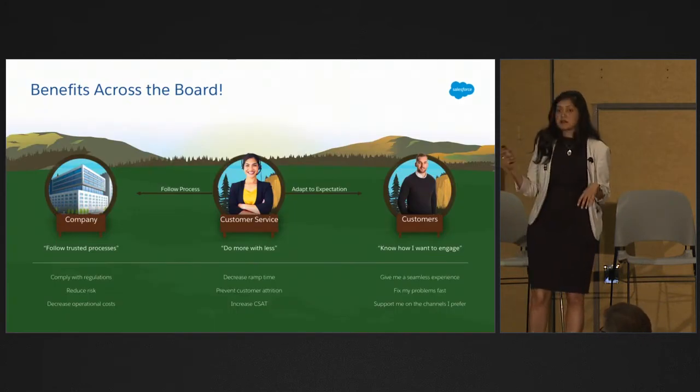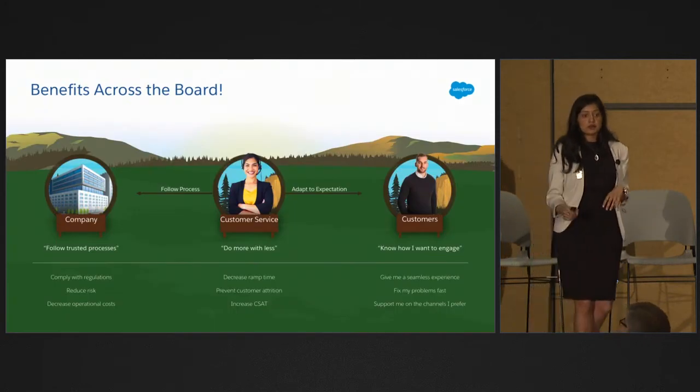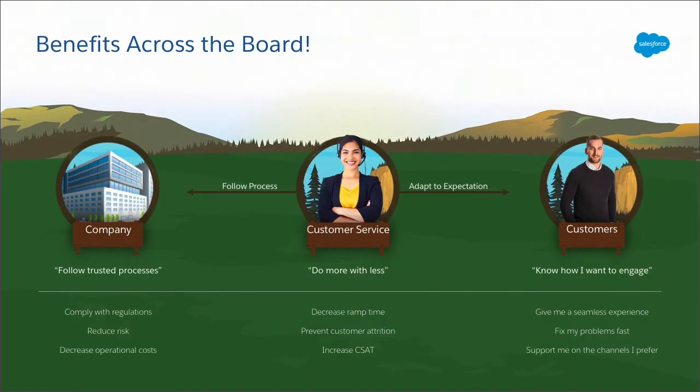And then, of course, we've seen benefits right across the board. Your customer is happy because they were serviced in the moment.